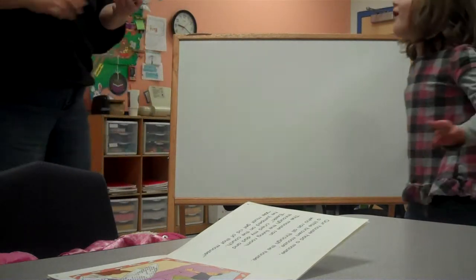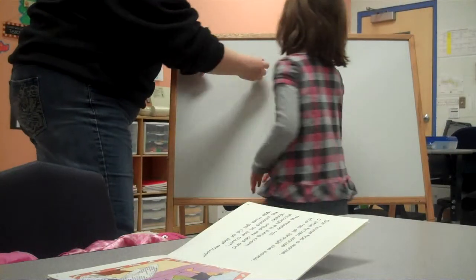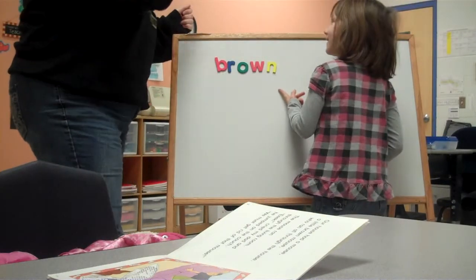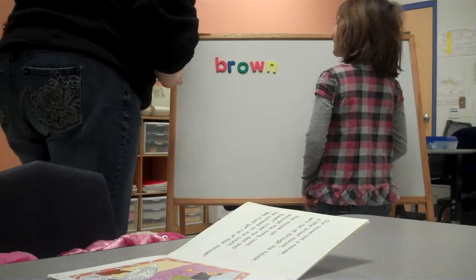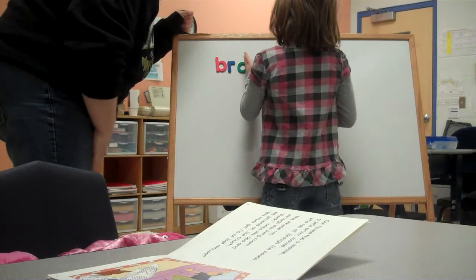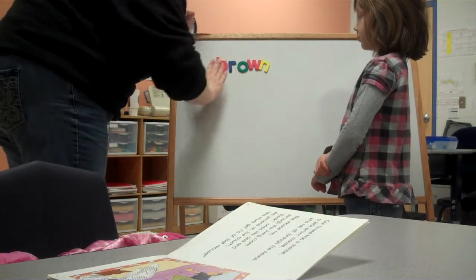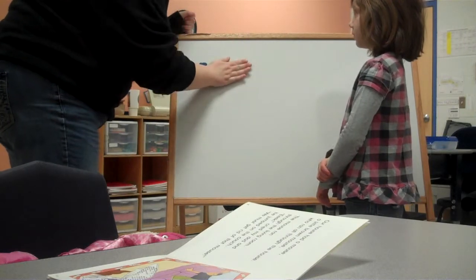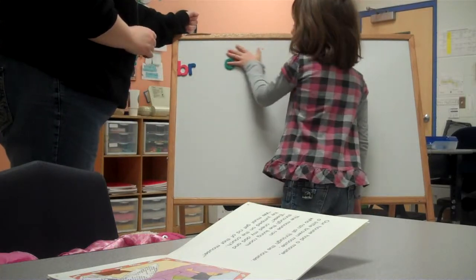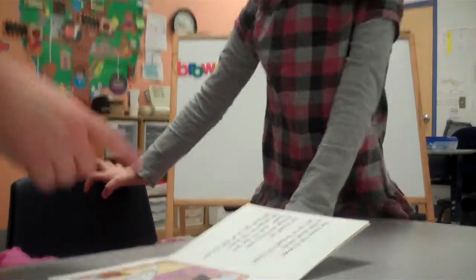Word that we just saw in our story. I know it's long. Bring your body over here. Brown? I like that you checked that with your finger to see if the letters matched. Brown. Now let's think about parts that we know because that can help us. This is how we break it. You know how to do this. Brown. Let me see you break it. Knowing parts of words is really going to help us. Show me the word brown.